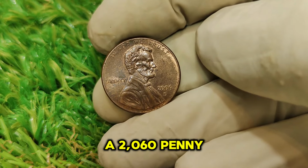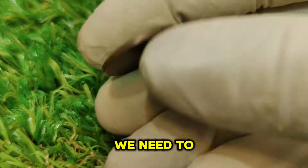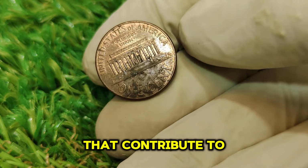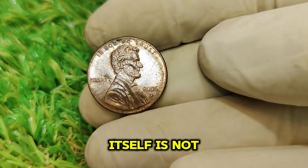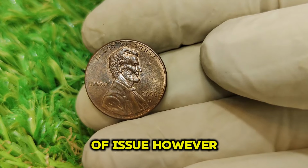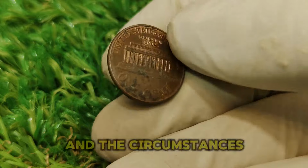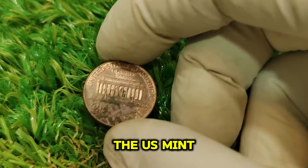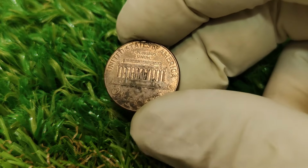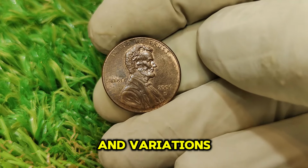So, why is a 2060 penny worth so much? To understand this, we need to delve into its history and the factors that contribute to its high value. The 2060 penny itself is not unique in its design or its year of issue. However, what makes it special is its rarity in mint condition and the circumstances surrounding its production. During its minting, the U.S. Mint faced some operational challenges, and this resulted in a number of coins being struck with various imperfections and variations.